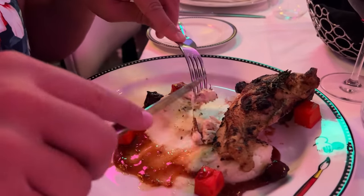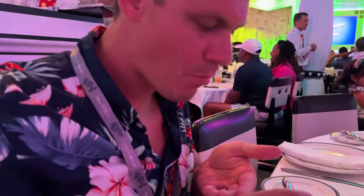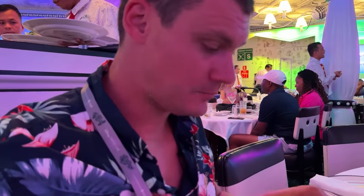The only thing I wanted was more of the potatoes. I had maybe two or three spoonfuls and I would have asked for two to three sides of that just because of how tasty it was.